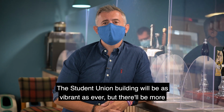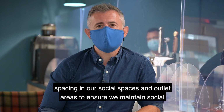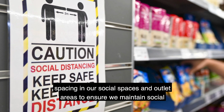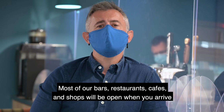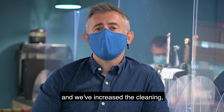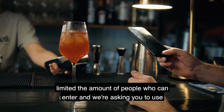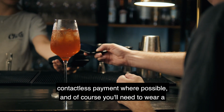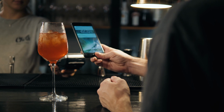Of course, it's not all just about learning. The Student Union building will be as vibrant as ever, but there'll be more spacing in our social spaces and outlet areas to ensure we maintain social distancing and a safe flow of people. Most of our bars, restaurants, cafes and shops will be open when you arrive, and we've increased the cleaning, limited the amount of people who can enter, and we're asking you to use contactless payment where possible. And of course, you'll need to wear a face covering in some of these areas.